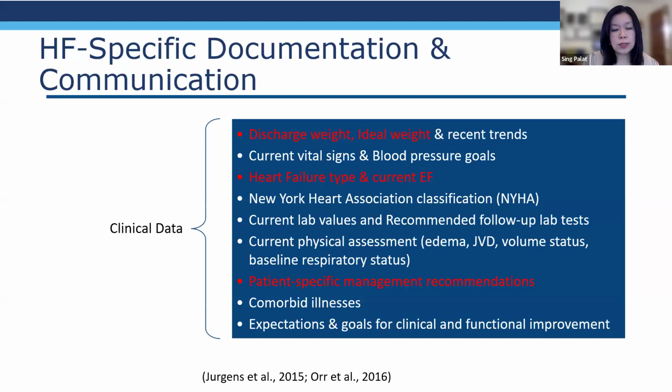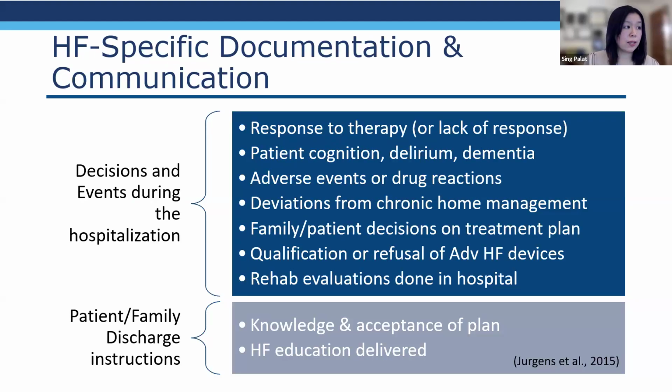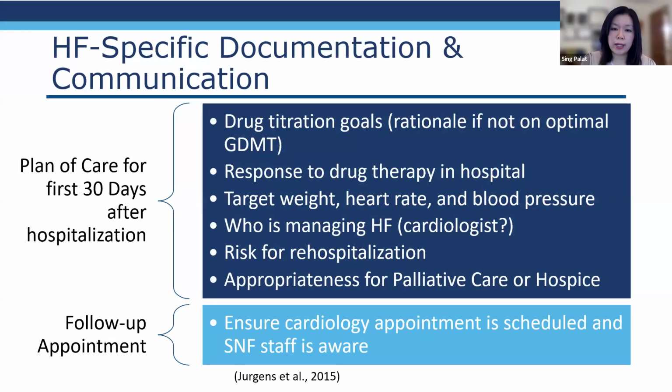On the next two slides, you can see a list of these things, and I think we've covered many of them. Decisions and events during the hospitalization, patient and family discharge instructions. I think our audience has caught many of these critical pieces of documentation. We also include this slide about the care plan for the first 30 days after hospitalization. Any comments, Sharon? Well, I think we can continue on to the next slide. Absolutely.